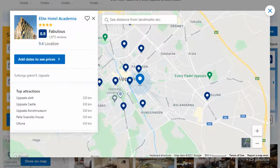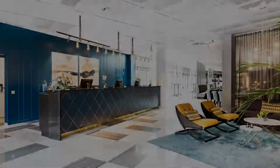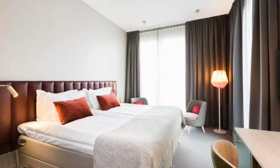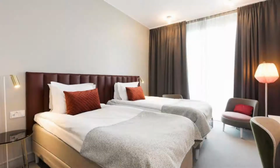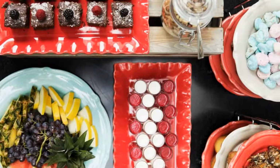Number 6. It is a 4-star hotel. The location of the hotel is attractive and the guests love walking around the neighborhood. Check-in time is 3 p.m. and check-out time is 12 p.m. Guests are required to show a photo ID and credit card at check-in. Pets are allowed in this hotel.